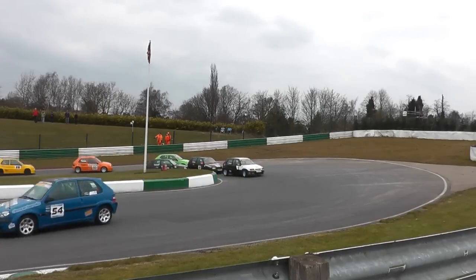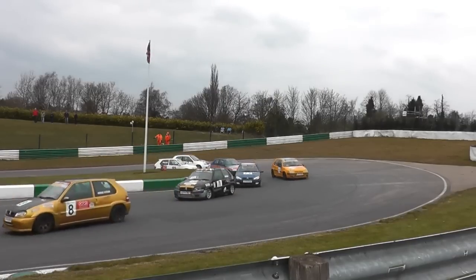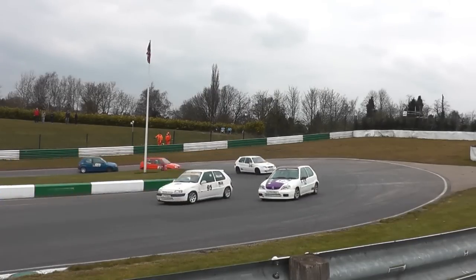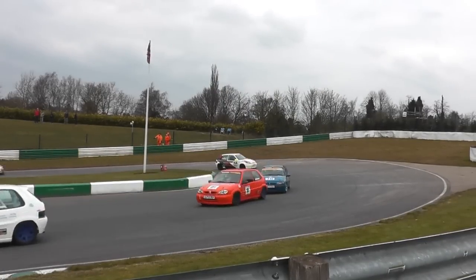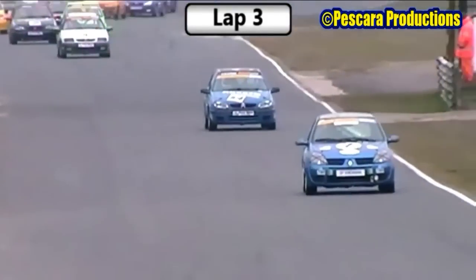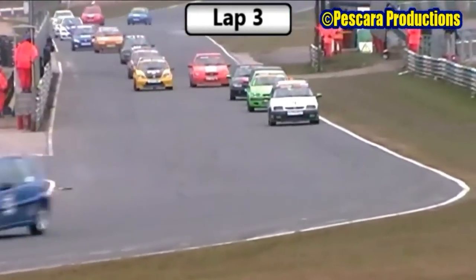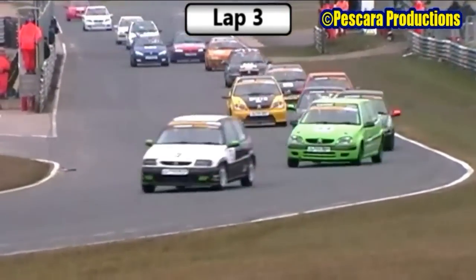It's Tom Bell that leads, Paul Jarvis still in second, and the two Deegans come together. There's a bit of contact between the two of them. I think there was Shane running into Lee, hopefully I've got that the right way round. Two almost identical cars, Lee and Shane Deegan, the two brothers from Cambridge who come from Autograss racing. That's allowed Rob Drake to get past both of them.